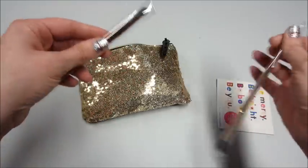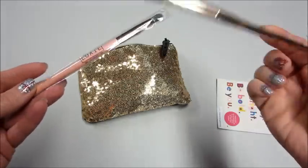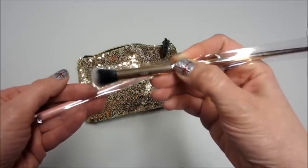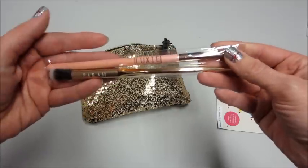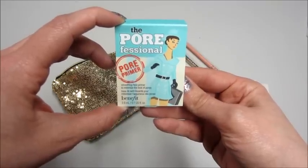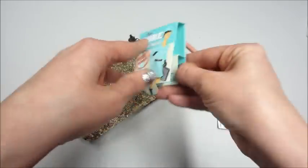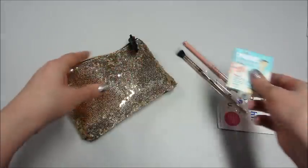So we have a Luxie brush. I get a lot of those, and they're pretty good. And then Farrah, I guess, is the name of that. I like how this is indented here so you can hold it really well. So that's a cool one as well. Got two brushes. The Professional Pore Primer, a smoothing face primer to minimize the look of pores. It's cool little packaging, and then inside is a little sample. Pretty neat.